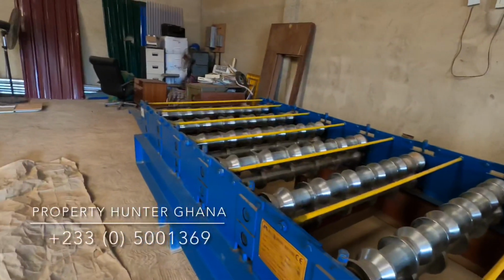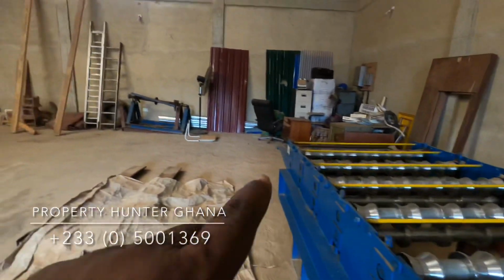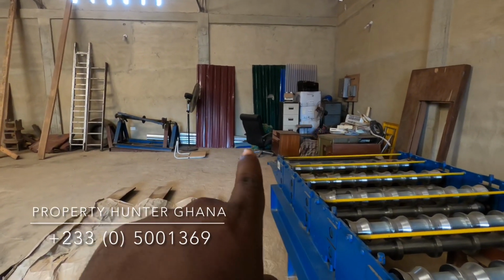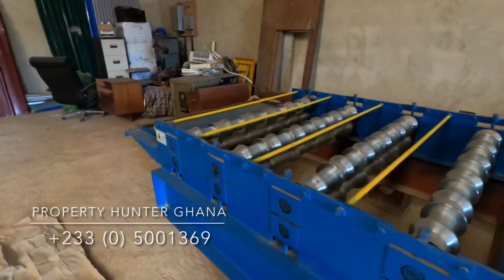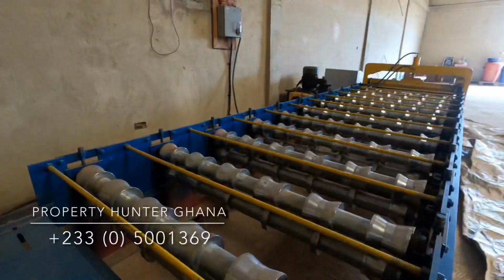So you have your normal roofing sheet. If you want to add the color to it, like what we have in the corner there, you see there are, I think, 2 or 3 different colors of roofing sheet there. This is the machine they use for it, for the long span. And most people nowadays would rather want to get the long span roofing sheet instead of the short one.